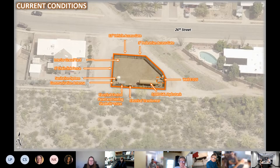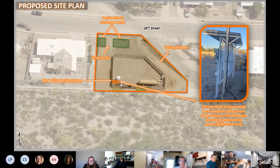So again, as part of this process, we're asking for an exception to install a new shade structure that looks very similar to the one that is currently on the site. The image here on the right is what is currently in this southern corner here. So the new shade structure will be placed right next to it.